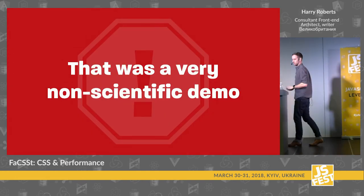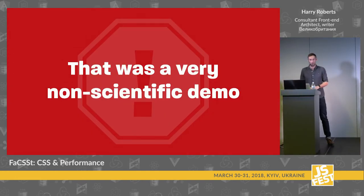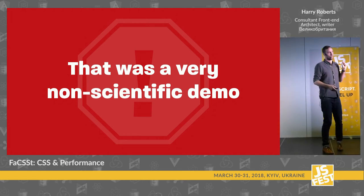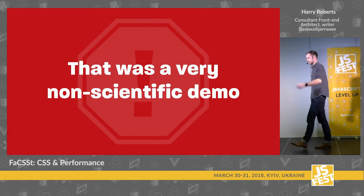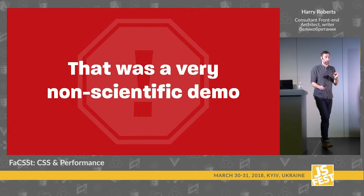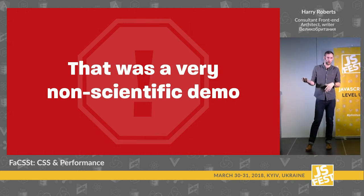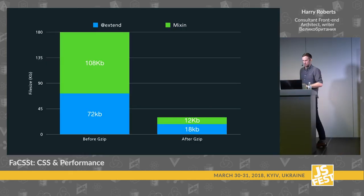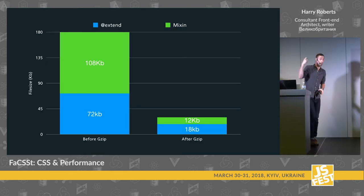However, that was a very non-scientific demo. That was just literally a thing I built in CodePen and screenshotted for this talk. So my actual research that I did in 2016 was a little more scientific. I took an existing project and swapped it quickly from extends to mixins with a find and replace, and compiled it out. We got this information. So on disk, mixins are way larger, right?